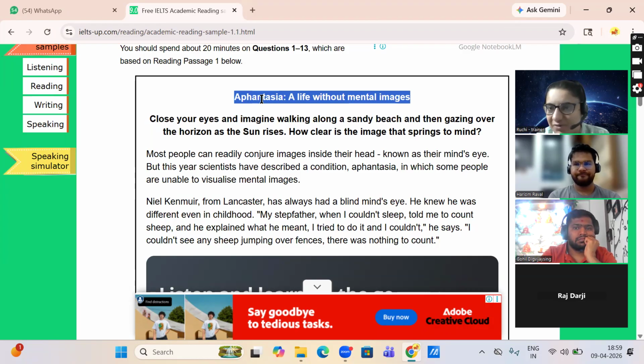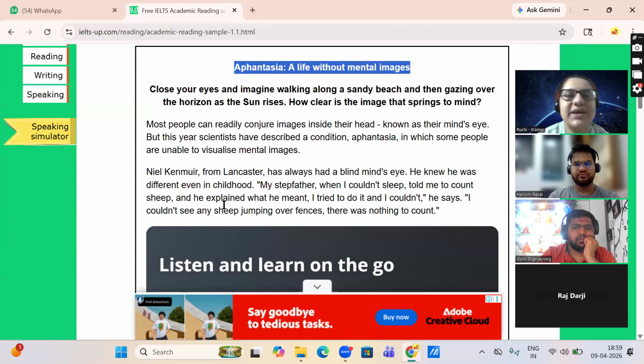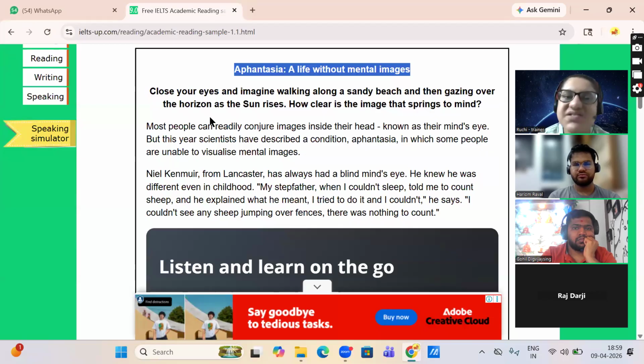Getting the gist of it now? Yes. Okay. Before reading this passage, I did not even know that something like this exists in the first place. It's the first time I realized when I read this passage. Okay, let's start. Close your eyes and imagine walking along a sandy beach.